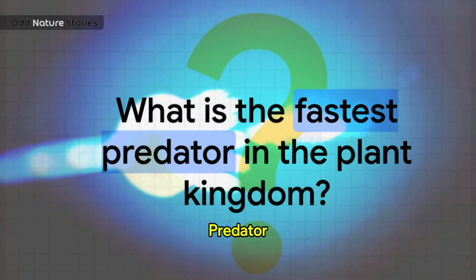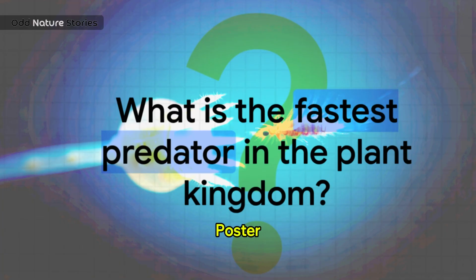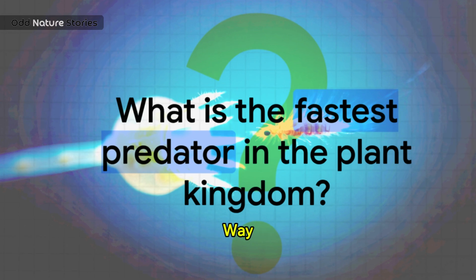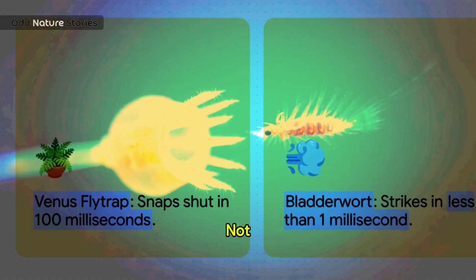So, let's play a little game. When you think of a plant predator, what's the first thing that comes to mind? The Venus flytrap, for sure. It's the poster child for plants that bite back. But what if I told you the real speed champion of the plant world is something way more common and a whole lot faster? And yeah, it's not even close.